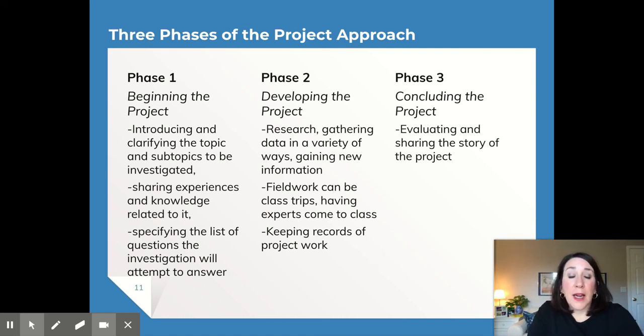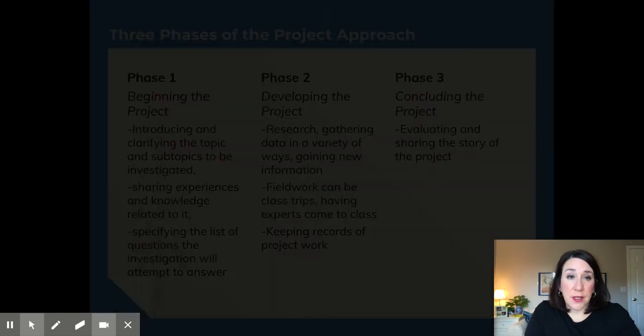And then you are keeping records of your work, documentation. So at the end, you have the ability to show everybody what you did, what you learned, and what you know. And that's concluding the project. And that is going back to that list of questions, seeing if you answered all those questions, and then showing people, parents, other classrooms, what you learned and how it fits into your life.